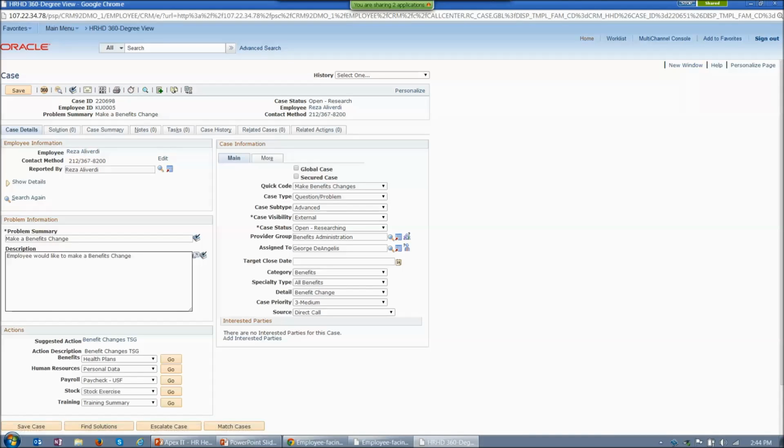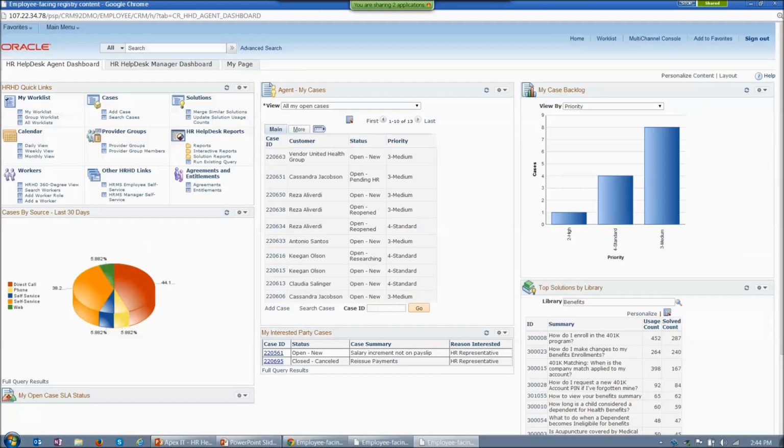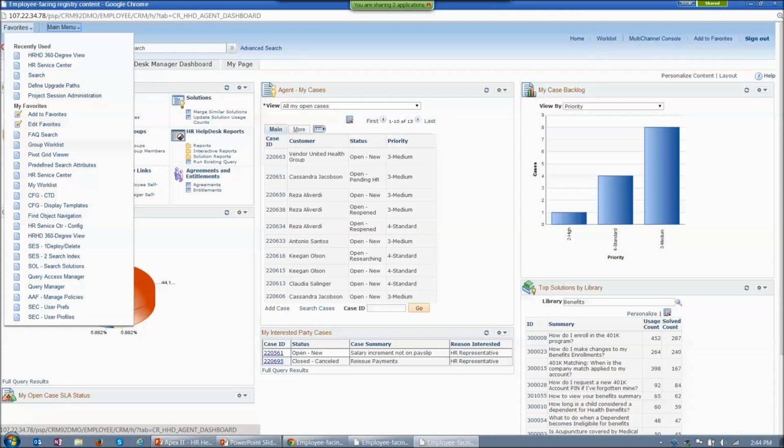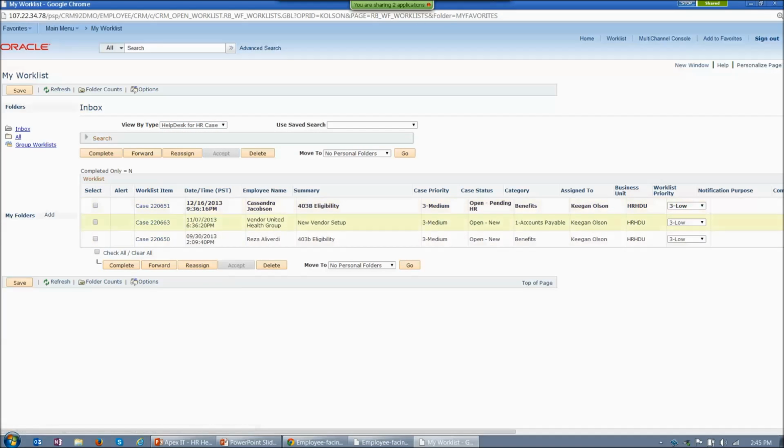So the dashboard is again really the place where we drive. This is where you find your work, but there's a couple other places where you can find information in the system. Specifically, there's the work list, my work list, and this is a nice place. It's kind of like an inbox for you. You can see cases that you have currently assigned to you, and you can also see other items if there's email integration that we had set up.